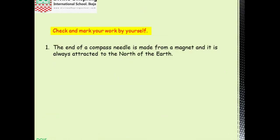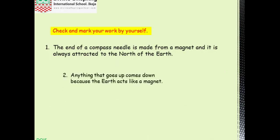Now, let's check so you mark your work by yourself. The end of a compass needle is made from a magnet, and it is always attracted to the north of the earth. Anything that goes up comes down because the earth acts like a magnet. Cranes use huge magnets to pick up scrap metals in junkyards. So how did you fare?